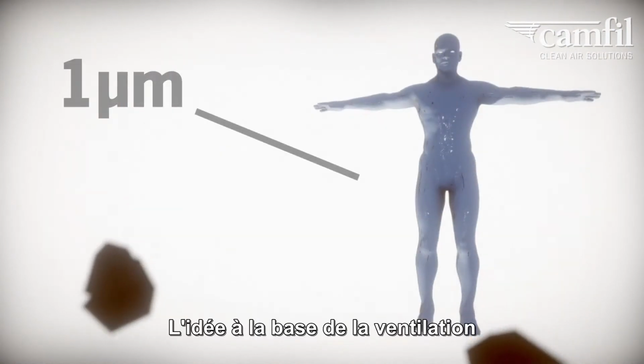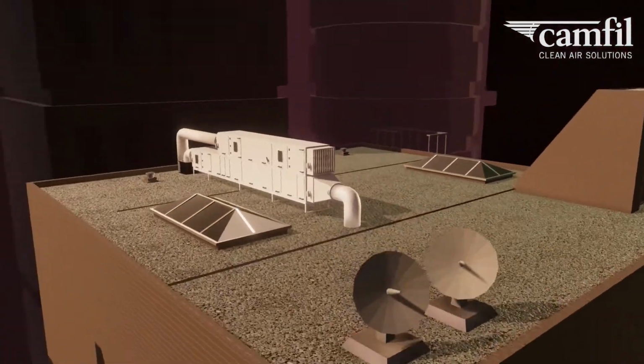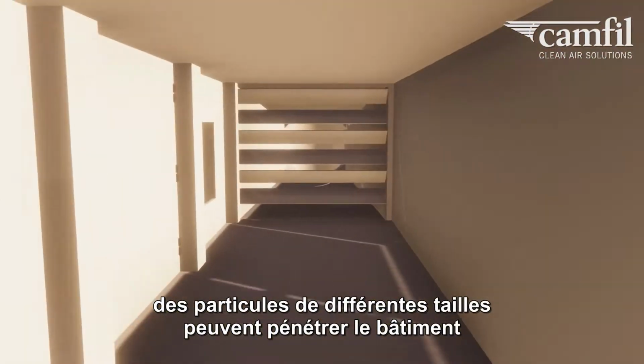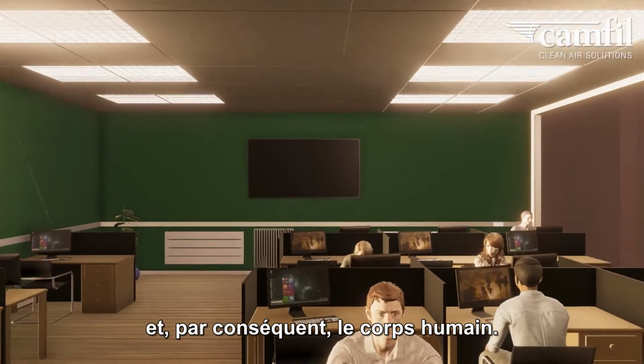The basic idea behind ventilation is to mix indoor air with outdoor air. In a ventilation system with inefficient filters, particles of varying sizes can enter the building and consequently the human body.